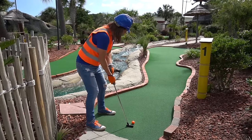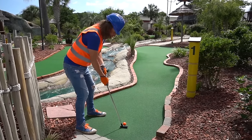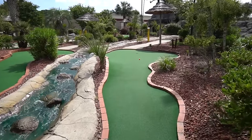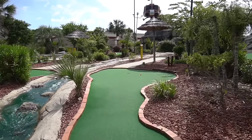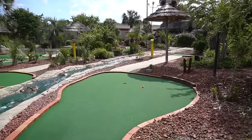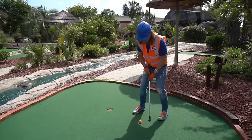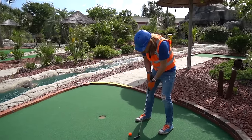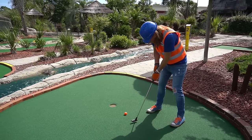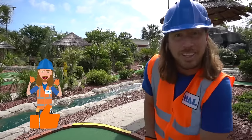All right, let's aim, concentrate. Here we go. Oh, close, 2 feet from the hole. Let's go. Oh, yeah. Here we go. Let's see. All right. Line it up. Concentrate. Yes! We made it in 2 swings. That's amazing. Come on, let's go.